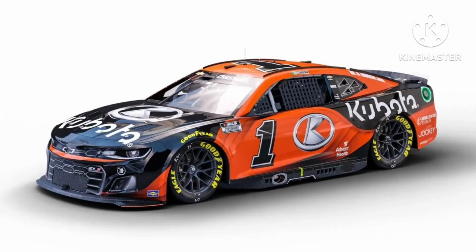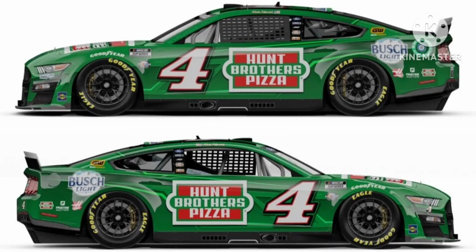To start off, we have Ross Chastain's Kubota paint scheme. This scheme has a nice mix of black and Dayglow orange. The two colors go really well together, and this is an all-around decent scheme. 6 out of 10.